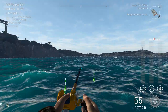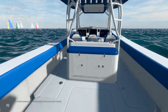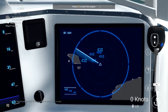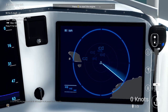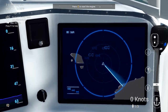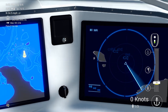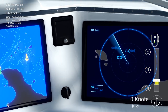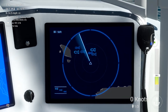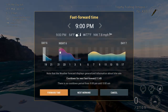Yeah, let's move the boat a little bit. Showing some fish down there, but looks like they're moving more to the north of me. Let's move the boat just a little bit here. Trying to see if we can't get to where they actually are. I think I am going to go ahead and fast forward time and see if anything looks different.